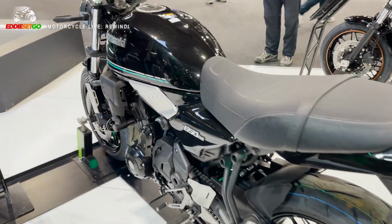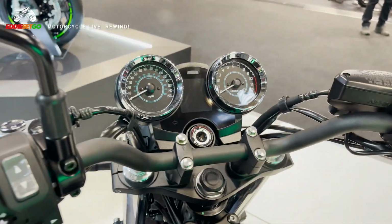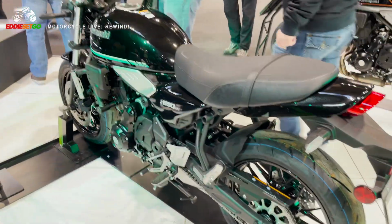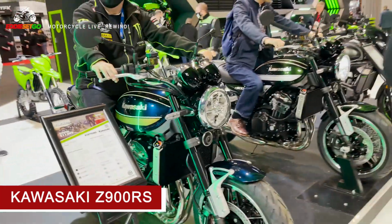LED lighting, it looks really well put together. The Z650 RS. Yeah, this looks like it'll be a really good bike for a lot of people. Now this is an all-out favorite for me, the Z900 RS.